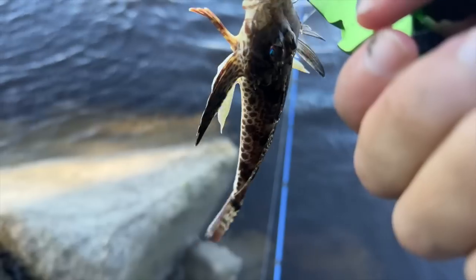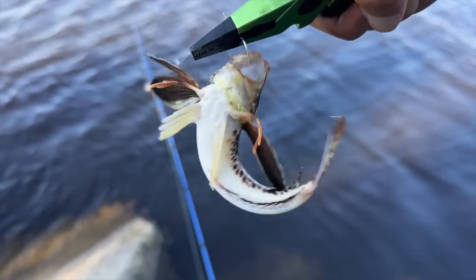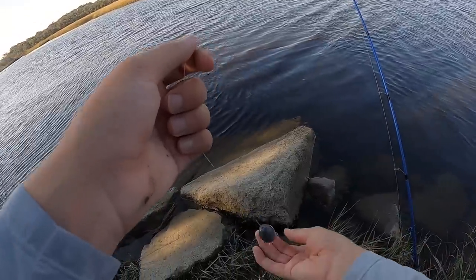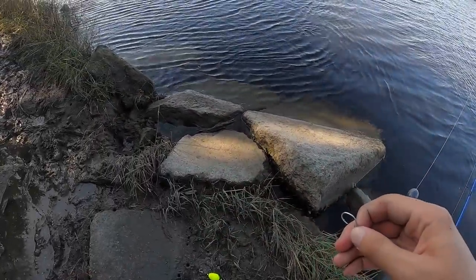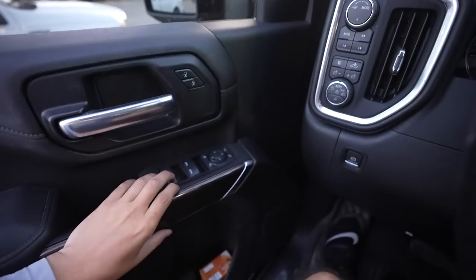Should I touch this? All right, well, honestly, I don't even know what this is. If you guys know, please let me know in the comment section below. This could be a new species, I think it is, for my lifetime species list. I learned my lesson though from touching fish that I don't know what they are. All right, well, this is the view right now.